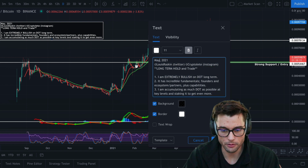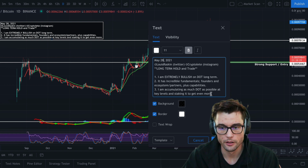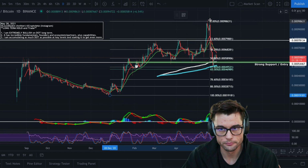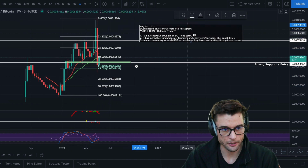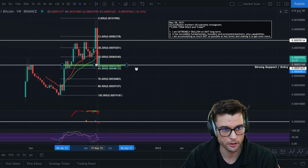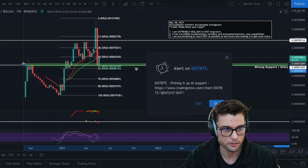May 2020, what, 28th. Yeah. So like usual, what do you know, 61.8 up to 38.2, now back down to the 61.8. So this is actually the area that I want to look at. So this is the area that I will buy DOT.